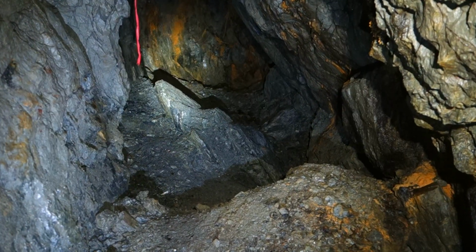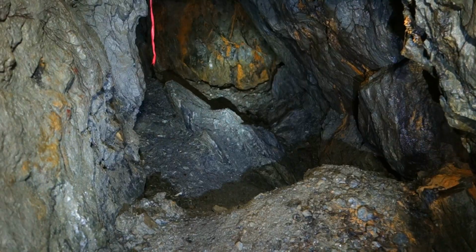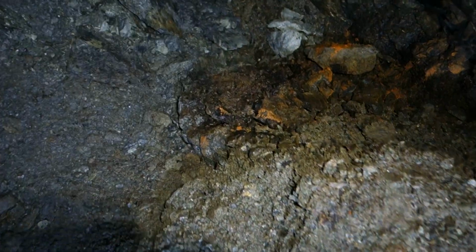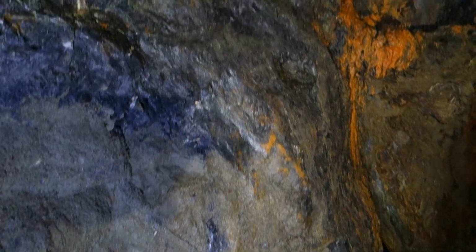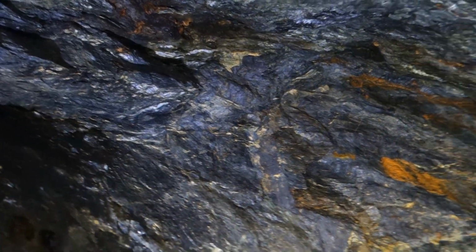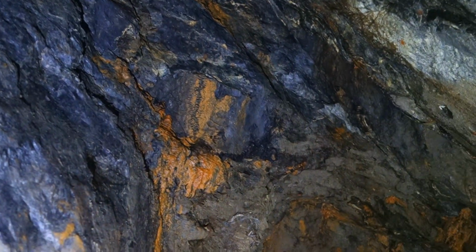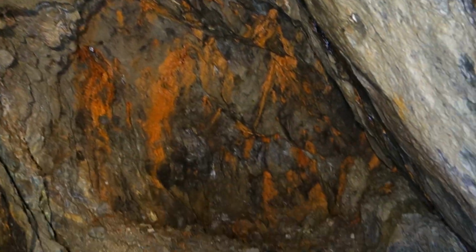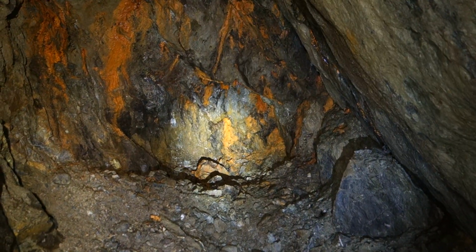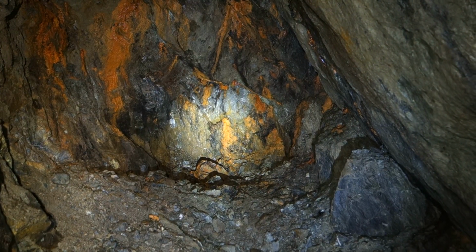I think that is the face, actually. I'll go back to make sure, of course, but I think that might be the face for this drift. Oh, tight squeeze in here. You see all the stuff that's come down. Oh, this is all ground fall too. This isn't stoped. Getting the camera up there. Yeah, see? This all came down from there. A tight squeeze in here. And then we, again, just face out there. And that's the face of this drift. Cool stuff. This was a fun one.